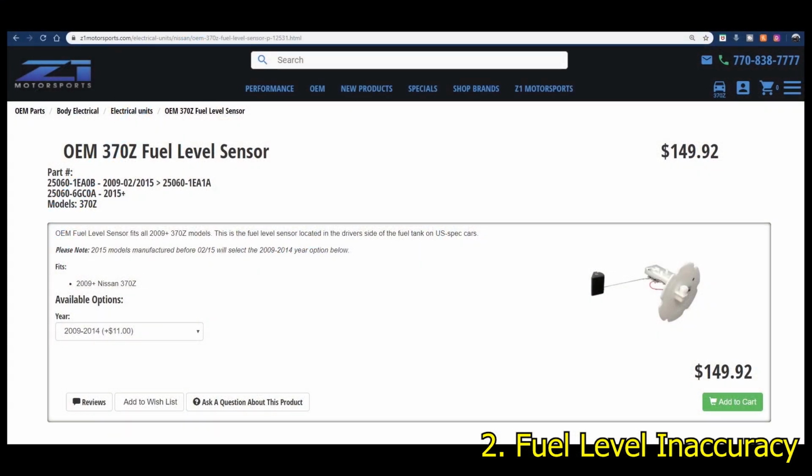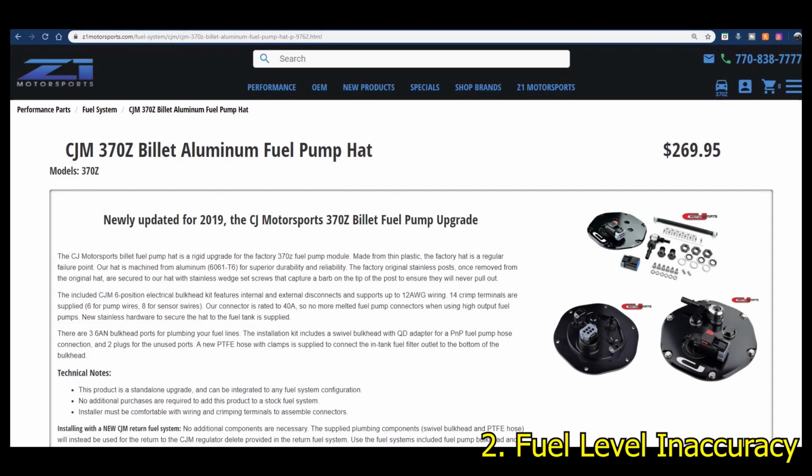A couple reasons why this may be happening is a malfunctioning fuel level sensor itself, which also sits within the fuel tank, or the fuel basket, which holds your pump and this fuel level sensor, actually breaks apart inside your gas tank. There's good news: there are aftermarket fixes for this issue, but most will rely on OEM fuel components. It's not a cheap fix, but it can be fixed for much less if you do it yourself, compared to what a dealership or a mechanic is going to charge you.